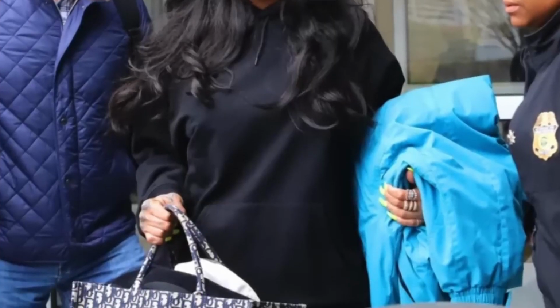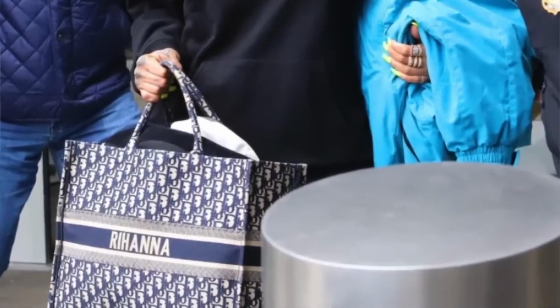Rihanna has a bag like this with her name on it, and they offer free customization. So you can get your little custom Christian Dior book tote bag with your damn name on it. And I think on the real site, it's like $400 extra to get your name on the back. So it's gonna be looking cute, okay? You're gonna be looking like a rich girl, all right?